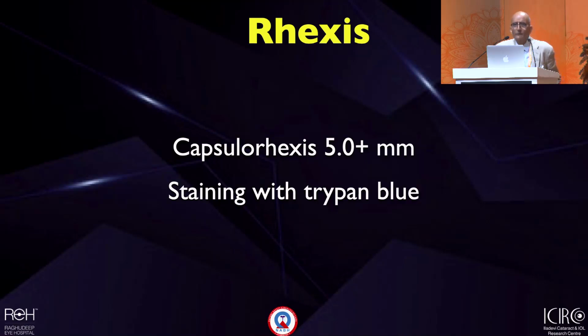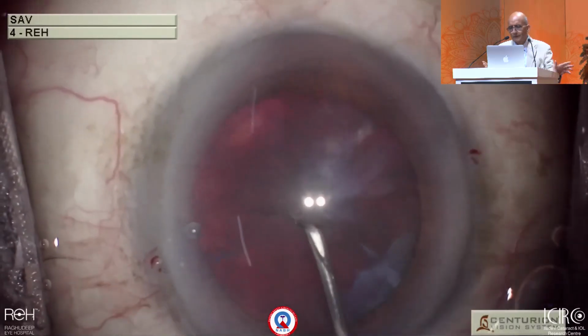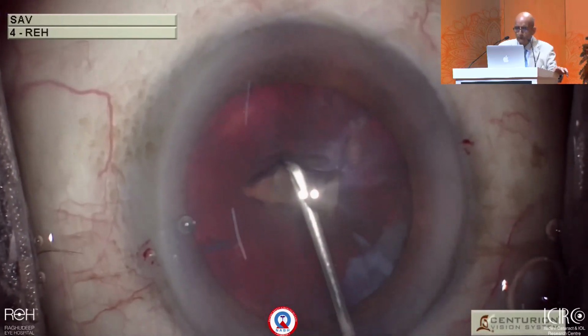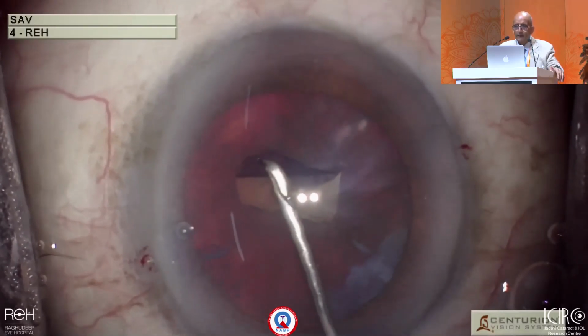And always stain with trypan blue, even if the brunescent cataract shows a good glow in the coaxial. You will never know when the pupil constricts, you will not be able to recognize the rhexis margin. So always stain the capsular axis. You can do it with the needle or forceps or whatever. But notice, what I did was, I used to do from the central puncture in here, but I did on this side also. I made a larger slit, and I'm now pushing this whole capsule in front of that slit away from me. So both ends of the rhexis give a strong margin. So chances of that going to the periphery are less.